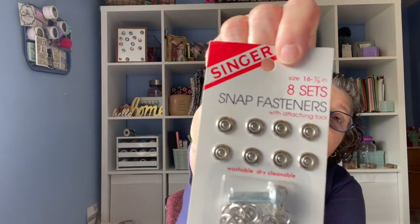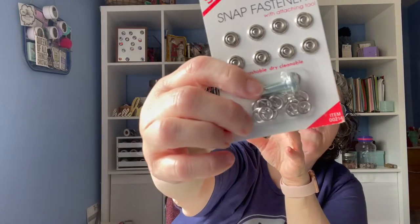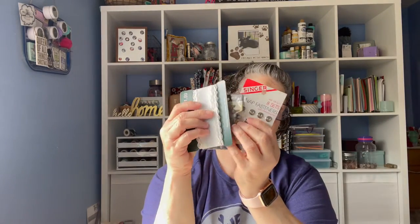which I like. It also has these snap fasteners. These are not old at all, but I think this tool will work on those other buttons, but we'll see. And then I really like this trim for something fun, like a fall something. I don't need these replacement pockets. I'll just donate those back. But these are good finishing items, and I like the vintage feel of all of this.